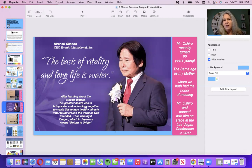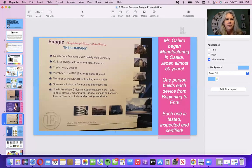He's 80 years young, the same age as my mother, and she's doing well, looks great. Mr. Shiro looks great. We got to dance with him and meet him just a few years ago in Las Vegas at the conference. It was a wonderful opportunity. I'm really thankful we got to do that.